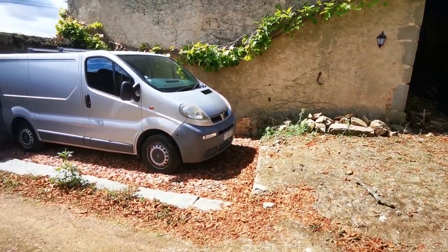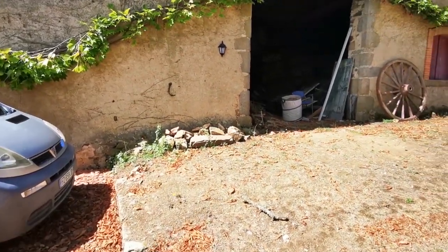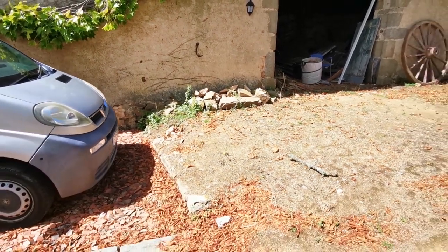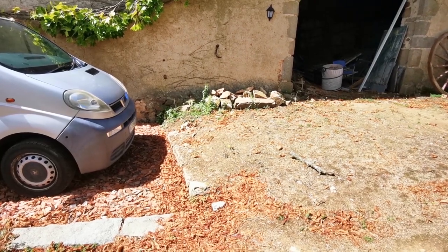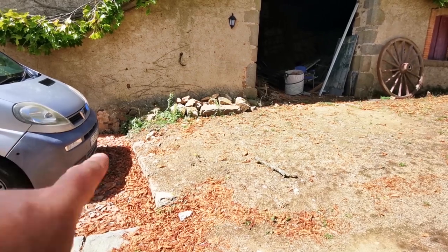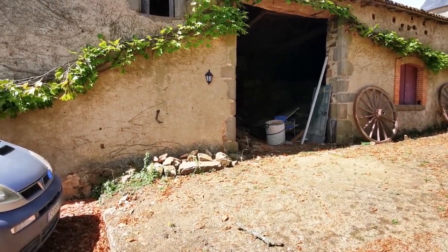Well, as you can see, I've started parking my van here now. These stones here that I've got to now move actually came from this retaining wall, or most of them did. There might be a few extras here now. So at some point we're going to build up this retaining wall again. So I'll just move them to here somewhere, and then I can put the wheel up against the wall there.